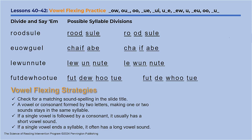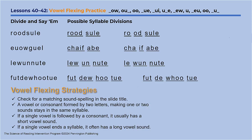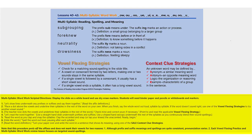Let's put together the syllables and read the word this way. The teacher leads the students in blending each word using U-shaped hand swoops underneath the syllables as you continuously blend their syllable sounds. If some students say the incorrect vowel sound or syllable division, prompt with one or more vowel flexing strategies until they say it correctly. Read the scripted directions in the slide notes for the multisyllabic word work.